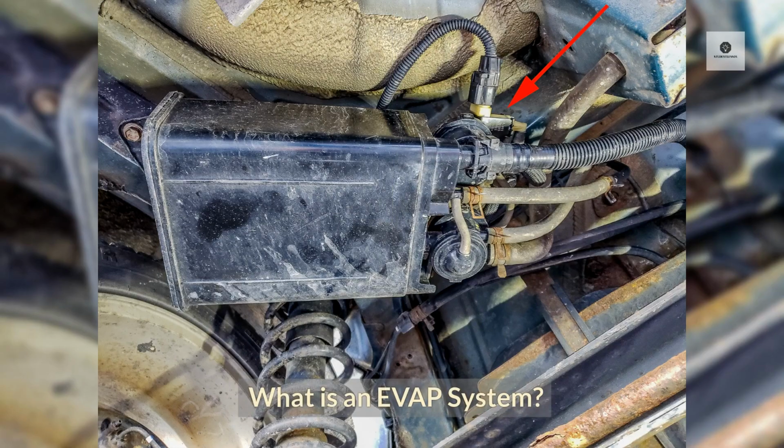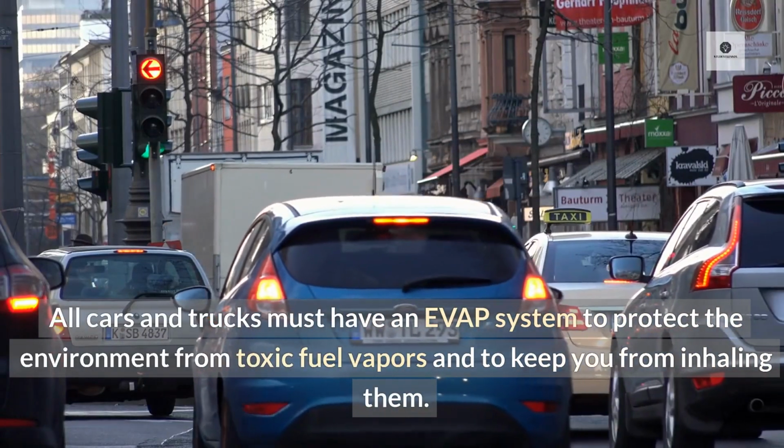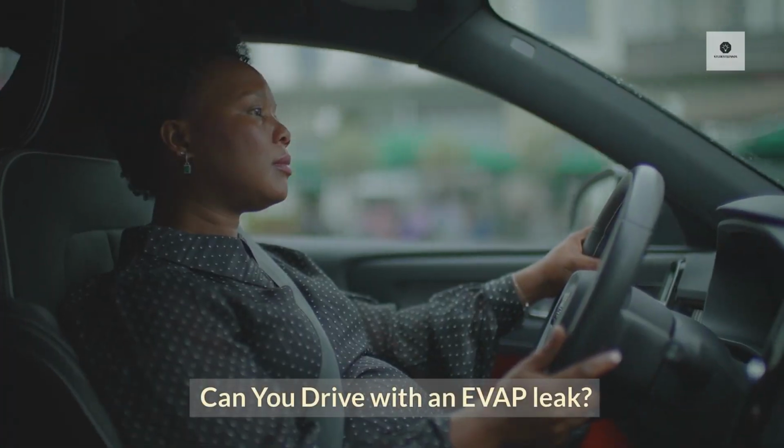What is an EVAP system? The EVAP system, Evaporative Emissions Control system, in your car prevents gasoline tank vapors from escaping into the atmosphere. All cars and trucks must have an EVAP system to protect the environment from toxic fuel vapors and to keep you from inhaling them.